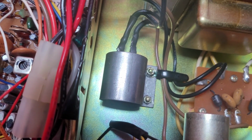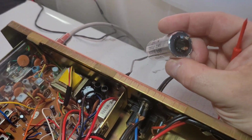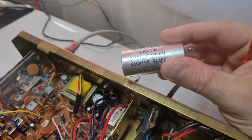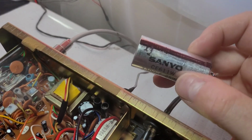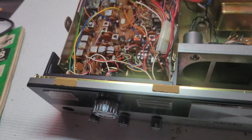But me personally, depending on the radio, I like it to look as original as possible. So what I do is I hollow out these aluminum cased capacitors, and then I put in the same rating on the inside, and I fill this with foam. Let me show you guys. I got some of it here.